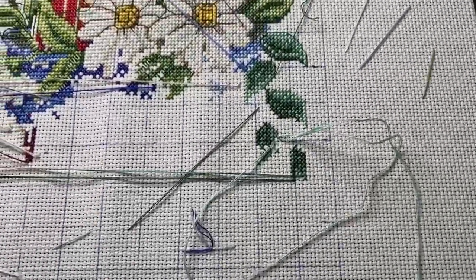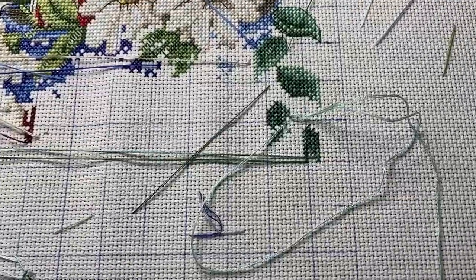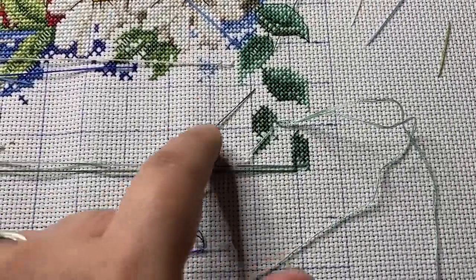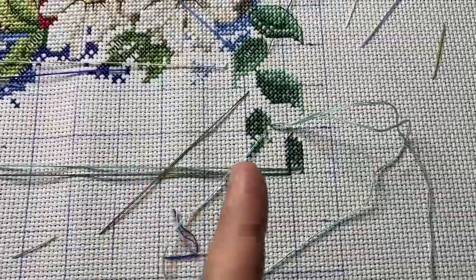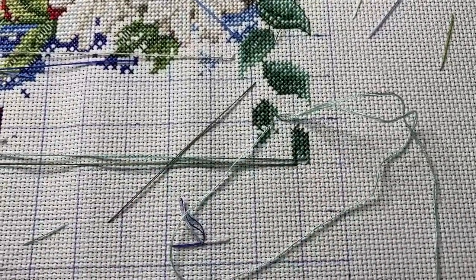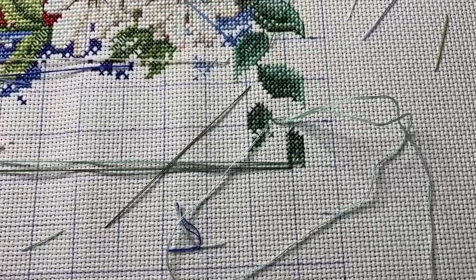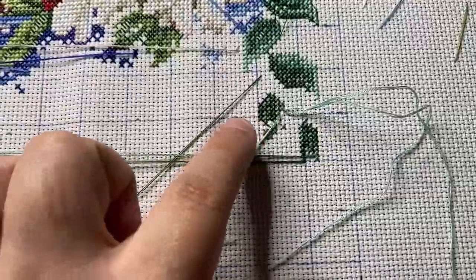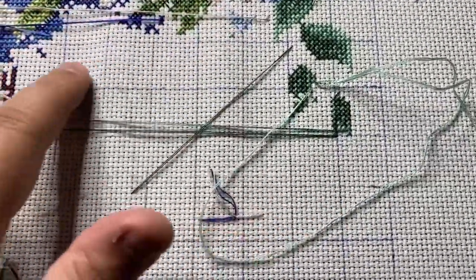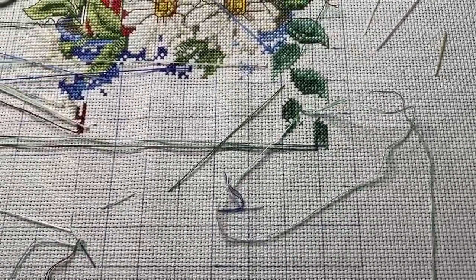For this pattern, one thing I'm not happy with is the grid lines. Usually, when you look at a pattern, every 10th line is a little bit bolder. It's a little thicker, so you can tell where each 10 spot is. This one doesn't have that, which has been kind of frustrating. So what I'm doing, hopefully, is trying to do the leaves and then use particular spots on the leaves as markers for where it's at on the chart, so I can try to fill in all this part here. That is a goal. I'm going to see if that helps or works.